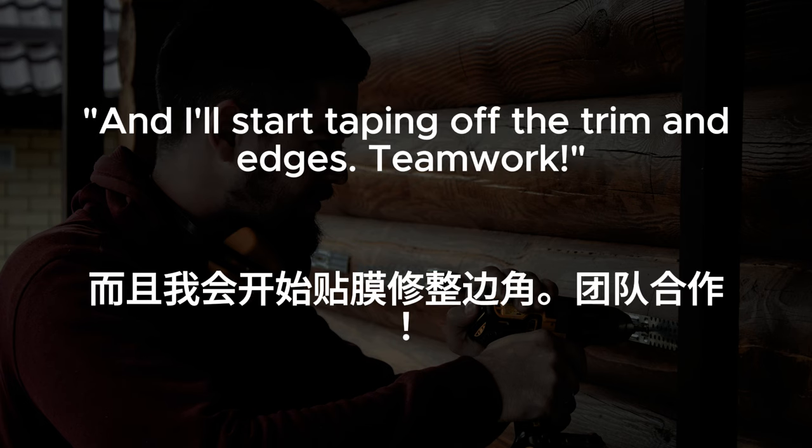And I'll start taping off the trim and edges. Teamwork.